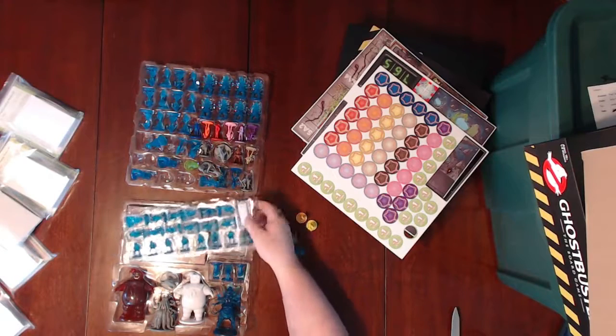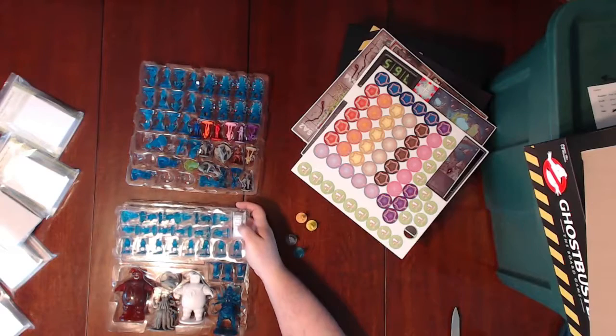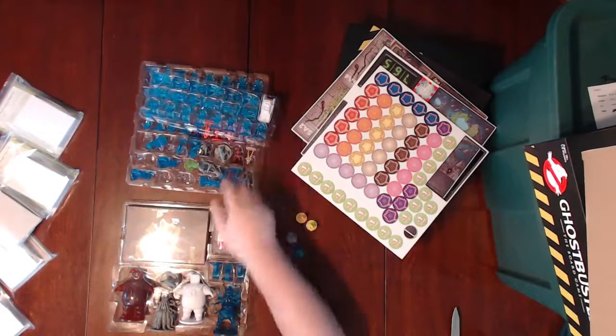And we got more. They give you just a ton of ghosts, I'll give you that. If this is what's in the regular... well, it won't be what's in the regular base set, because you won't get the girls or anything like that. But there's just a ton of ghosts, so that's good.